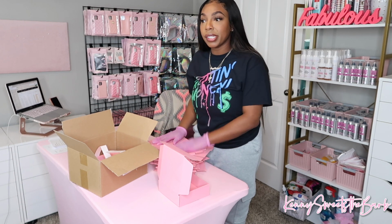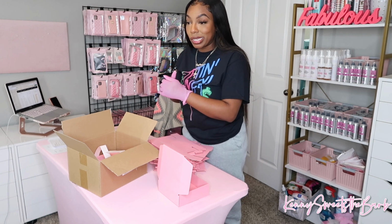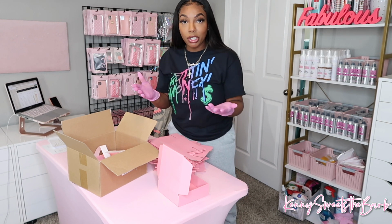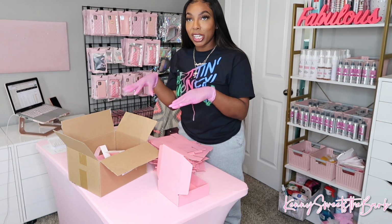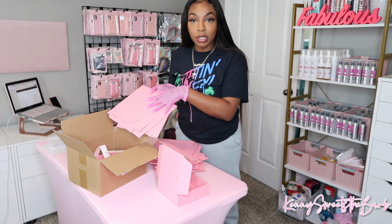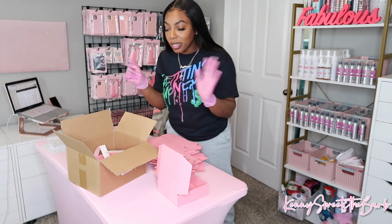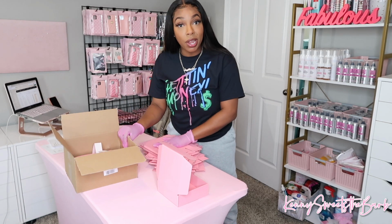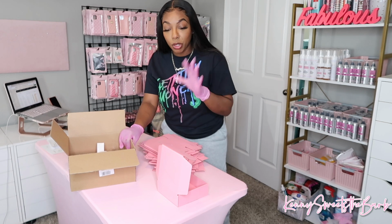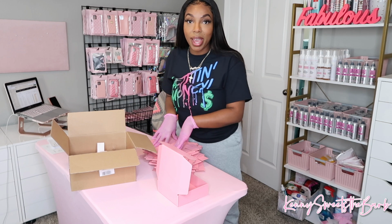I had some stickers that I originally had for my wig boxes, I'm gonna say maybe like a year ago that I purchased, but because I changed packaging, I no longer needed the stickers. So I was like, you know what, I'm just gonna go ahead and throw the stickers on here. That way I can use them, I'm not wasting product, and then you're also branding your packaging as well. So I'm gonna go ahead and just put these together and then also add the stickers.